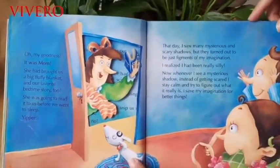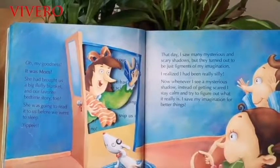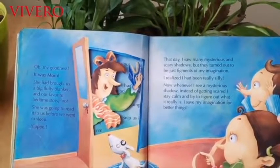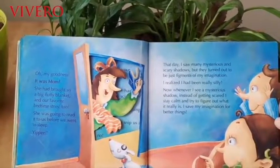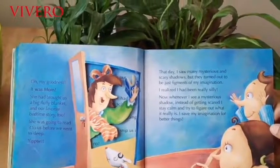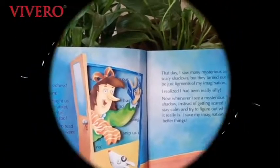That day, I saw many mysterious and scary shadows, but they turned out to be just my imagination. I realized I had been really silly. Now, whenever I see a mysterious shadow, instead of getting scared, I stay calm and try to figure out what it really is. And I save my imagination for some better things. We hope you enjoyed the story.